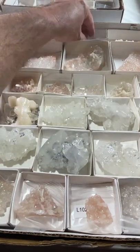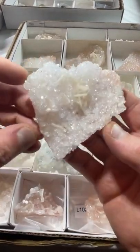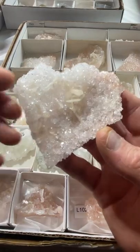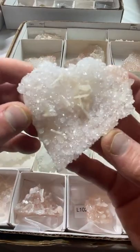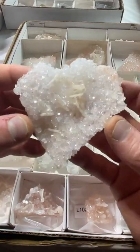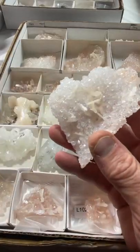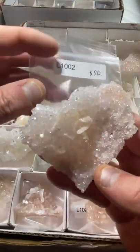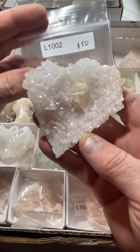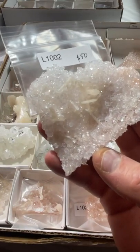I showed some of these the other night. We sold them well, they were little ones. These are the big ones. Look, this one's got a heart. It's a heart shape. It's got stilbite in the middle there. It's got the heart. Look, it's very nice. It's got the sparklies. And that one is $25. $25 for the heart, oh my God.